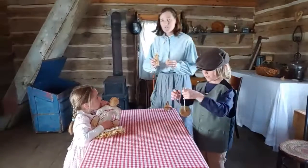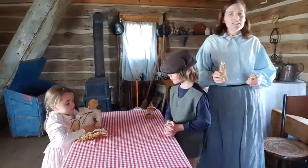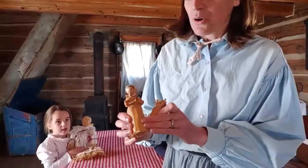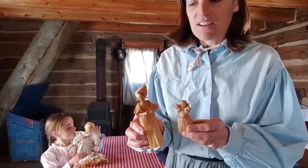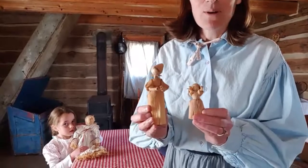I also have two other dolls here. I'll bring them a little bit closer. These are made out of corn husks. The corn husk dries, and they were made into two dolls. Pioneers never wasted anything.